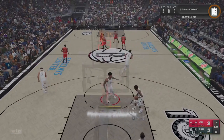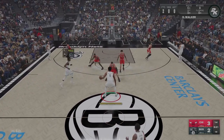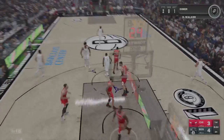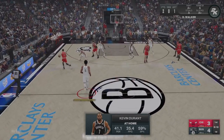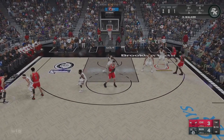He drops it from range. The touch from deep is impressive. Vooch has put in work on making his 3 dangerous. Here's Durant. Yes! Great play by Walker to set it up. Easy look when the defender isn't fighting over the screen. Reason why it takes extra energy to do it. You have to trust your defensive rotations, but it's worth it.